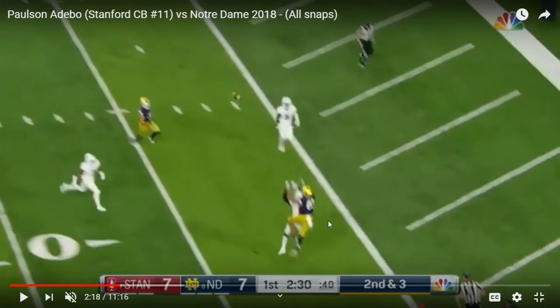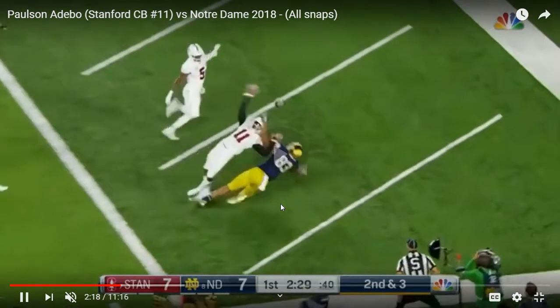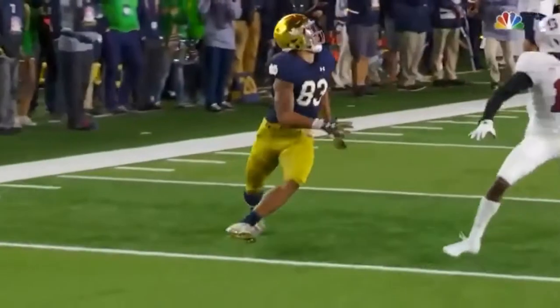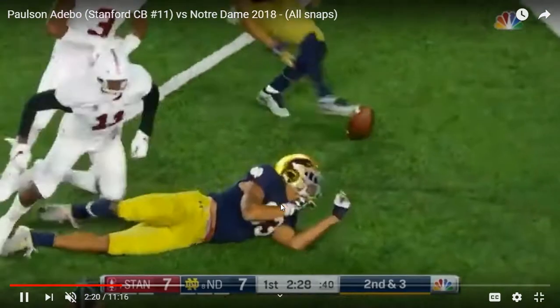I talked about this in the Jalen Johnson video I just recorded also, which should have gone up, I think, last week from the time that you guys are seeing this. But Paulson Adebo does a great job here of getting right in phase with the receiver. I think that might be Claypool, and knocking that out. Great ball tracking as well. You notice him watch this ball all the way through the play.